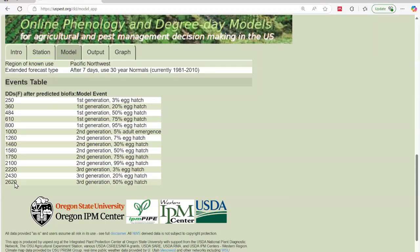So once again, if you're seeing a recommendation that says, apply X at a certain number of degree days, or even more likely, apply this compound at 30% of egg hatch, this is kind of a place you could come to find some really great detailed information about that.